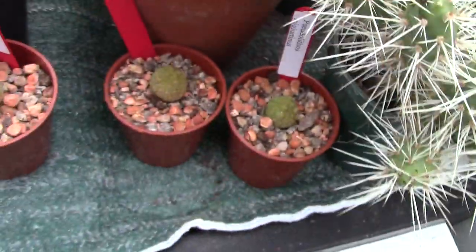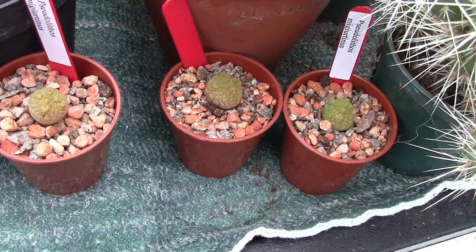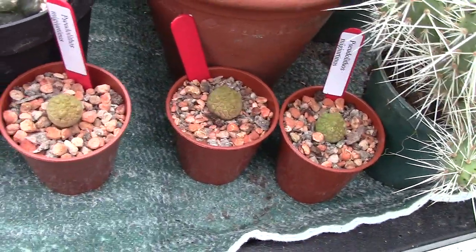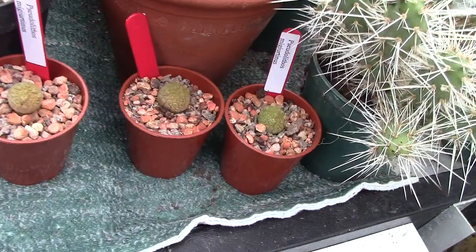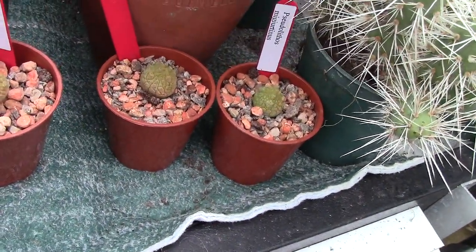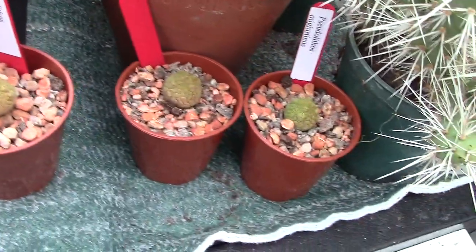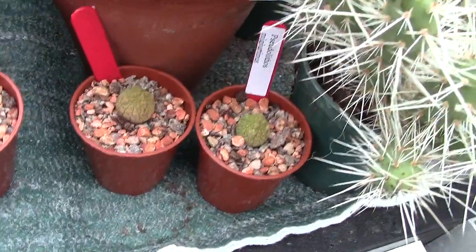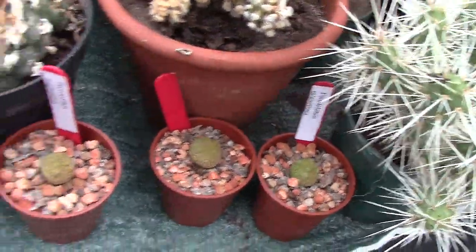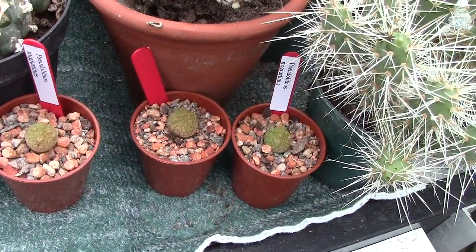And talking about difficult plants, I managed to pick those up at, I think it was, the Mesem show. They're obviously not Mesems, they're stapeliads. Pseudolithos migiurtinus. There's the name. And pseudo means false, and lithos means stone. The second name's migiurtinus.